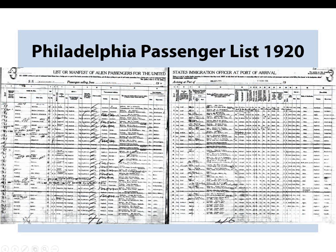The next image is a Philadelphia passenger list from 1920. You can see just by looking at this slide that the amount of information has increased significantly. I'm not going to read all the columns, but I do want to point out a few of the highlights. Last permanent residence is something that can be very, very helpful. The name and complete address of the nearest relative in the country that the person is from, who paid for the passage, whether or not the person was ever in the United States before, who they're going to stay with, and much more information which can be very valuable as a genealogist.